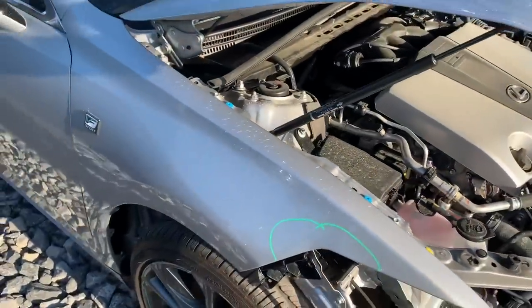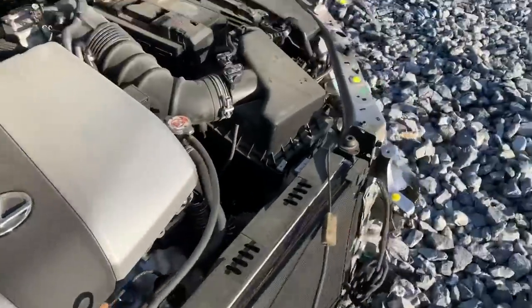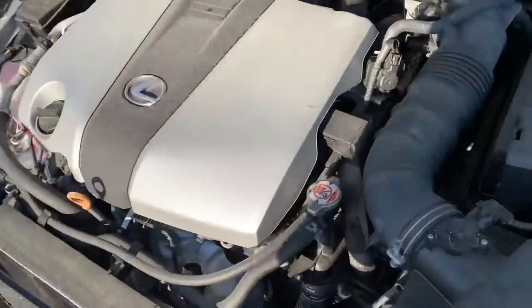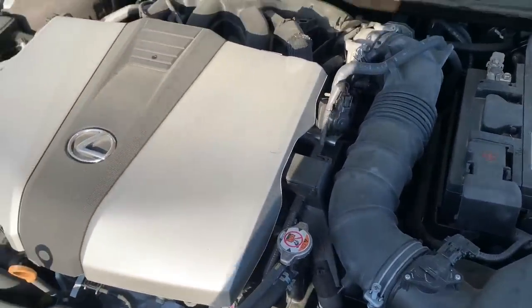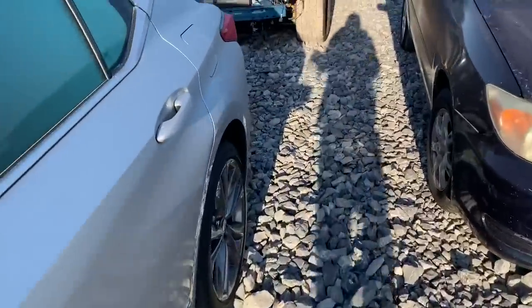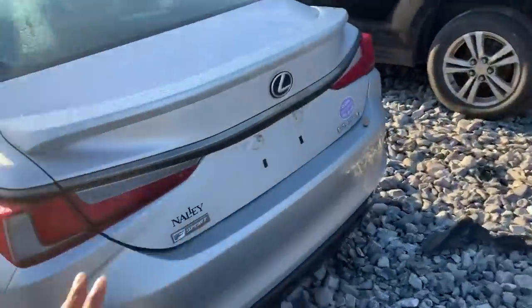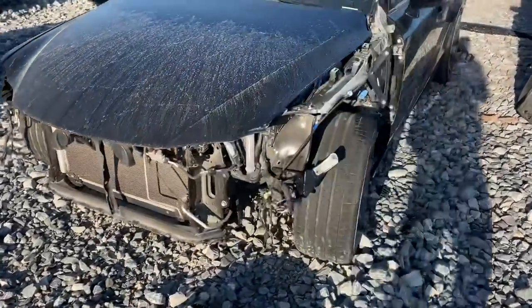I thought these were rear-wheel drive. I thought the Lexus IS was rear-wheel drive. So now this has got me curious on if they are, because this is a front-wheel drive right here. So now I don't really know if the Lexus is a rear-wheel drive. I don't know. Y'all let me know in the comments below. The same year Lexus, 2019, 2018 Lexus IS. Are those rear-wheel drive? I think the GS is rear-wheel drive, but as you can see, we both can see that that's not rear-wheel drive. Let's keep moving.